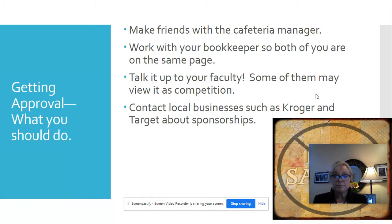Talk it up to your faculty. They are going to be some of your best marketing, but they can also be some of the ones who view it as a competition, especially if they sell candy bars as fundraisers or they sell t-shirts as fundraisers. So you want to talk it up and make this look like something that's going to be a win-win for them. Give them free coffees or give them a coffee card where they get 4 punches, they get the 5th coffee free. So make them understand that it's going to be a benefit to the faculty as well.